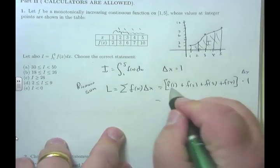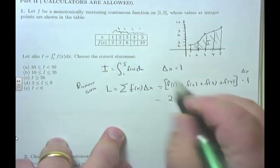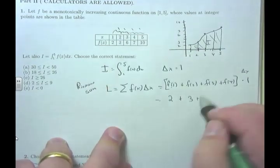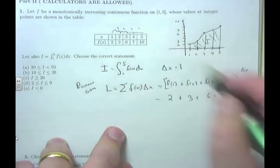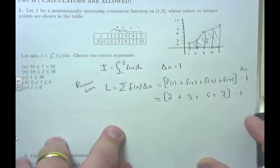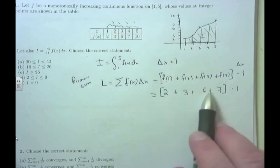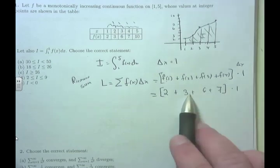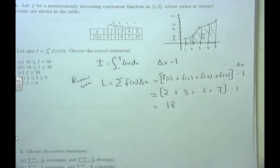Now, what is f of 1 equal to? f of 1 is 2, plus f of 2 is 3, plus f of 3 is 6, plus f of 4 is 7. All that times 1. I don't think I need a calculator for this. Let's see here. 2 plus 3 plus 6 plus 7. Well, 3 and 7 make 10. 2 and 6 makes 8. What is that? 18. So my left Riemann sum is 18.